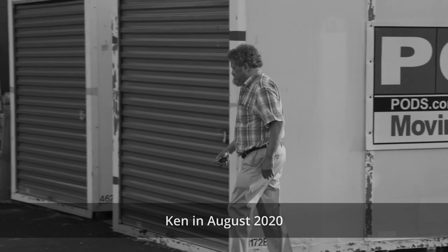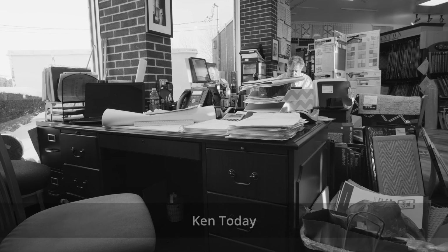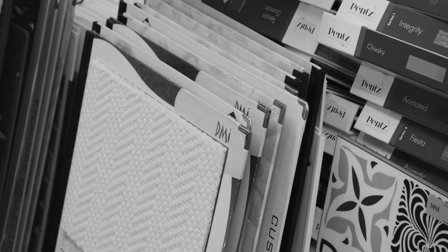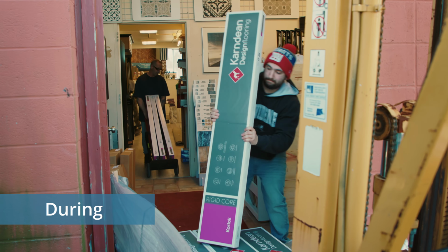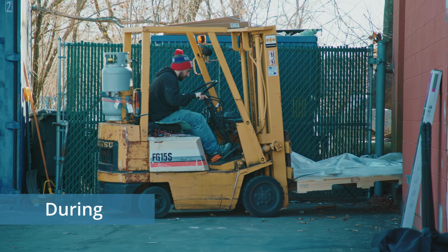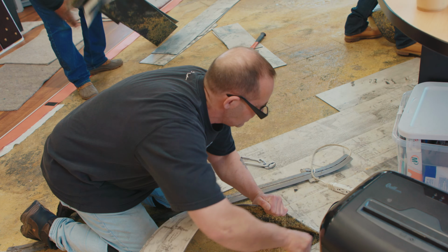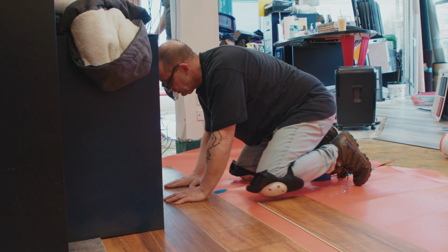For the last 16 years, we've been hoarders. We never throw anything away. Our store is in an uproar. Why? Because for the first time in 20 years, we're doing a top-to-bottom renovation. We're ripping up most of the floors and putting down one uniform luxury vinyl plank floor.